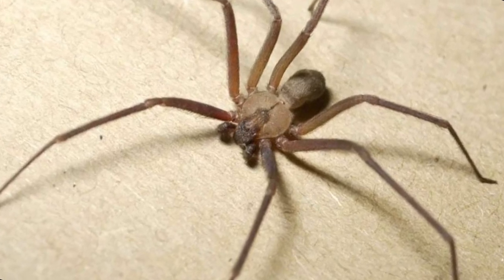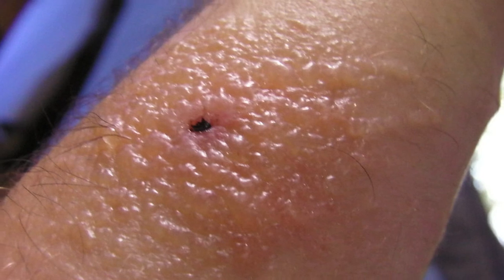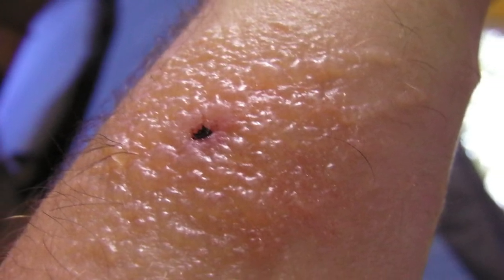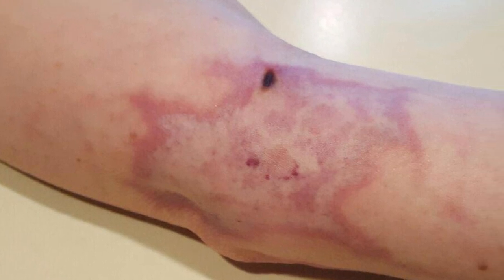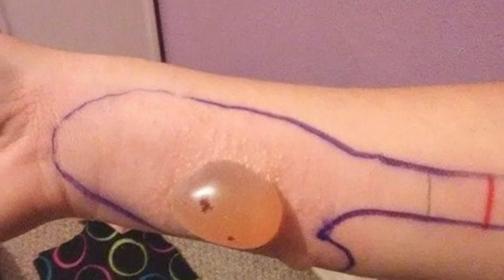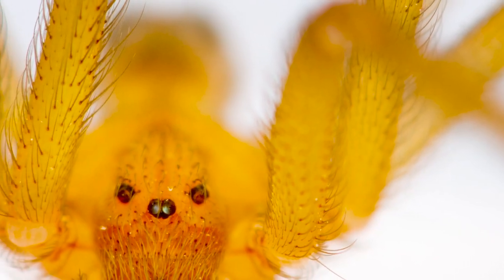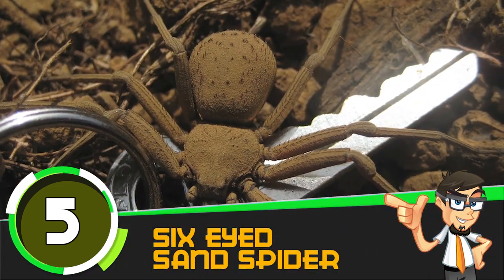Like all recluse spiders, the venom of the Chilean recluse contains the dermonecrotic agent, which is otherwise found only in a few pathogenic bacteria. Some bites are minor with no necrosis, but a small number of bites have produced severe dermonecrotic lesions or even systemic conditions, sometimes resulting in renal failure. In about 4% of cases in a clinical study in Chile, the victims actually died. Number 5. The Six-Eyed Sand Spider.